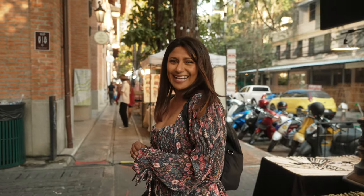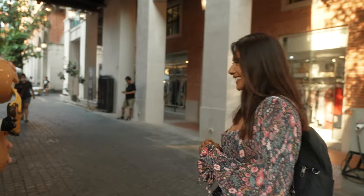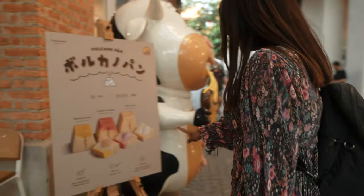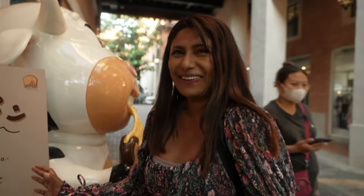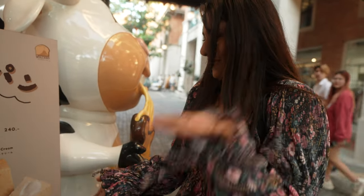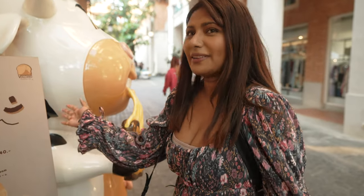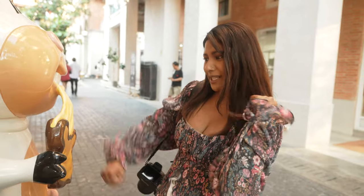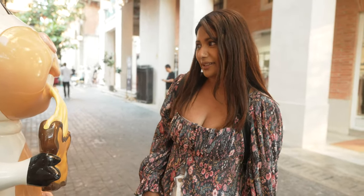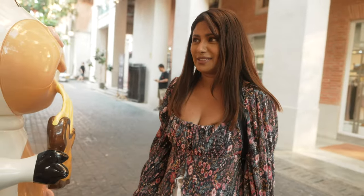Guess what? I think I found something that I've been looking for. Oh yeah. I've been seeing this on Grab for weeks now. And I keep telling Wasim, can we please get some raspberry cream cake at the Volcano? And apparently they have it here. They have a few locations, I think. Can we please? Well, maybe we'll get one later. I love a lot of creamy, rich foods.